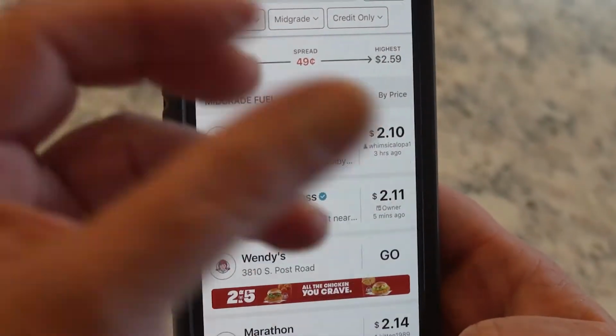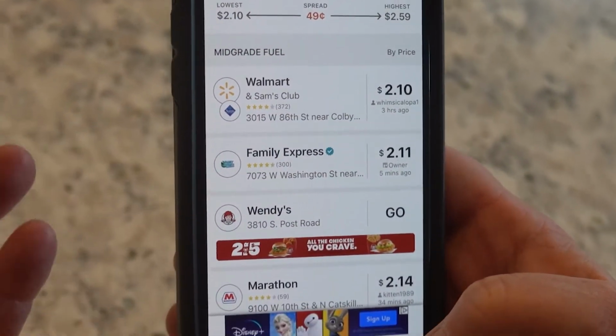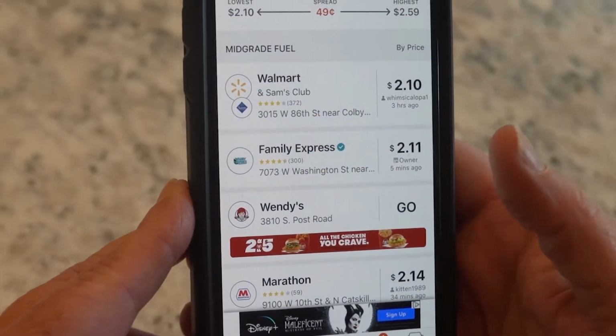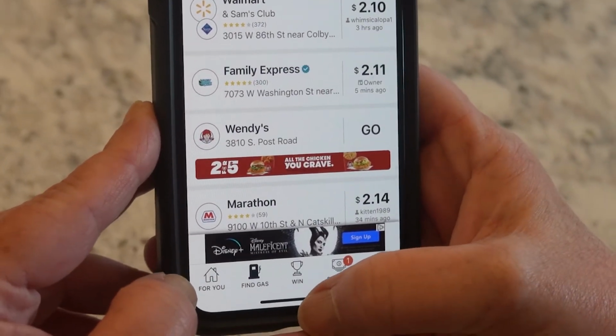If you have it on Find Your Location, it'll let you find the closest ones and tell you how far it is. Or you can just put in a city and it tells you where the least expensive gas is. So GasBuddy is great for helping save some money on fuel.